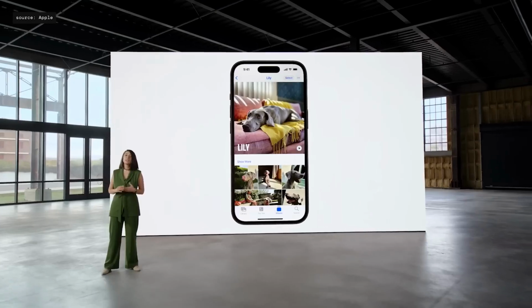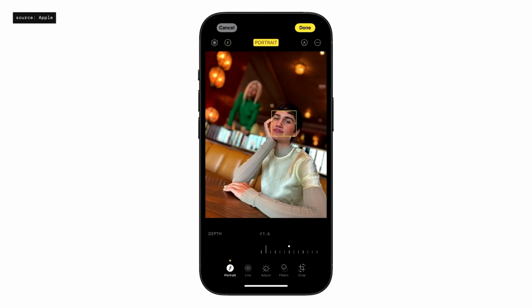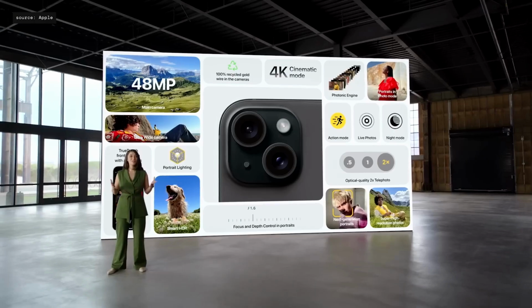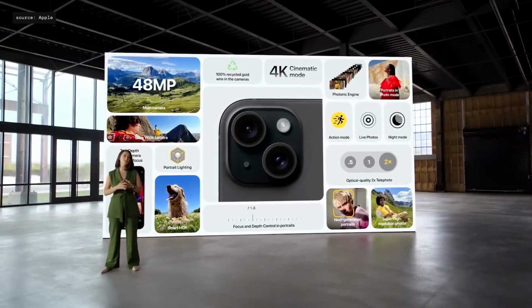automatically. And with a rich depth map, we're introducing focus and depth control. Now, you can switch the focus from one subject to another after the photo's been taken. By combining advanced computational photography with the 48 megapixel main camera, ultra-wide camera, and true depth front camera, iPhone 15 makes it easy to take great-looking photos and videos every day.